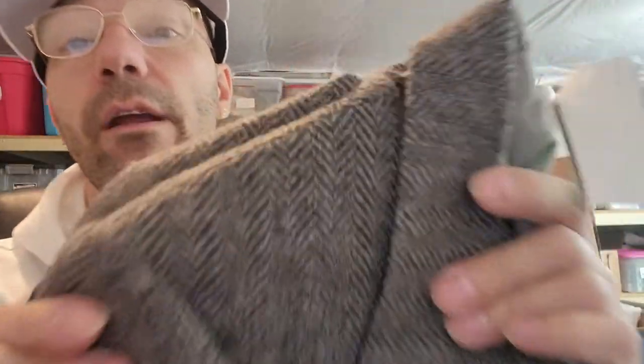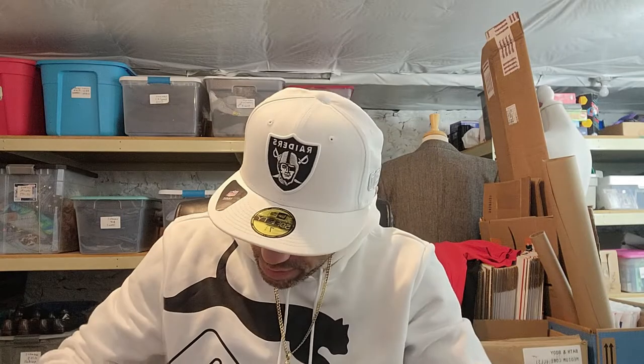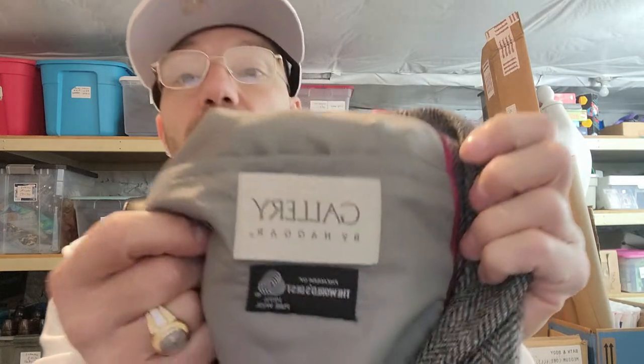All right, so this one is a herringbone. This one's a herringbone tweed, gray, and this one is made by Hager. This is Gallery by Hager. So just your basic tweeds. They'll probably sell for like 30 or more.